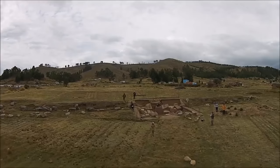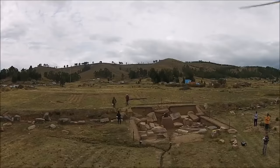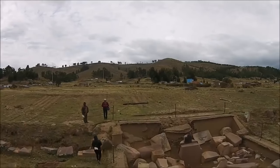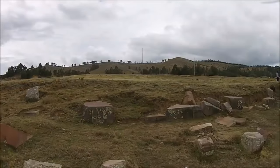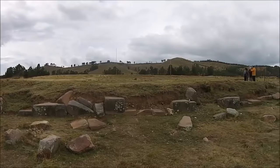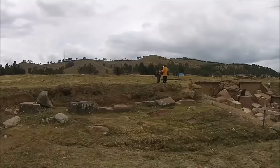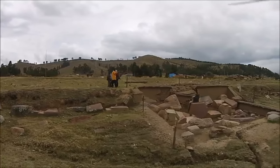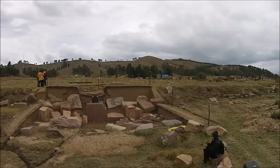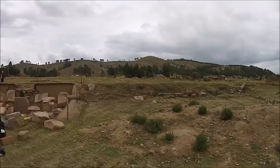This is not something that just happens in Bolivia, but happens all over the world when a site has been abandoned, probably for thousands of years, and is no longer recognized for its special nature. But that's what's, again, great about having a quadcopter, in that you're able to see a much greater perspective of what a site like this looks like. If you visit, please give the mayor a donation.